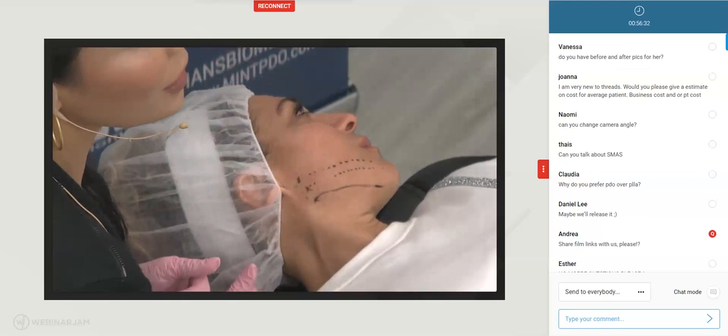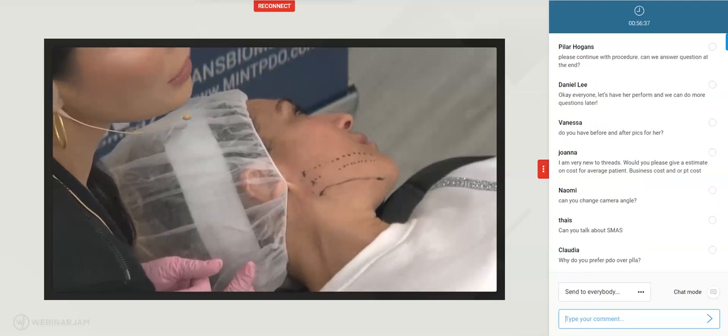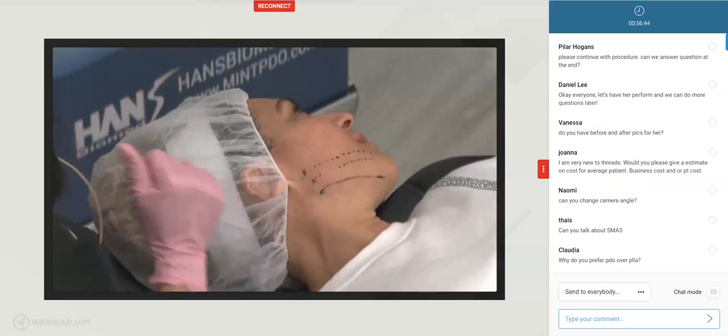Did you mark the vertical lines? It would be better if you answered the question at the end. Oh, okay. I aim to please. Okay, so we'll get started.